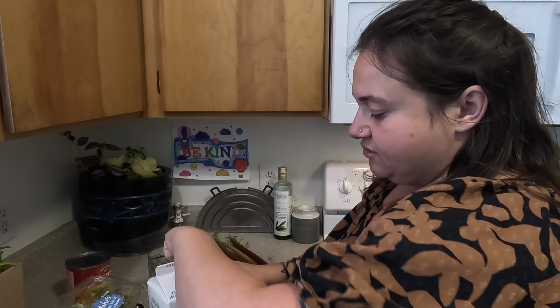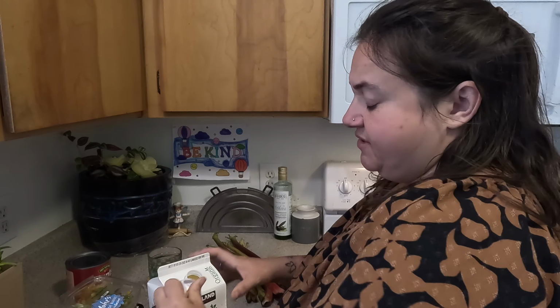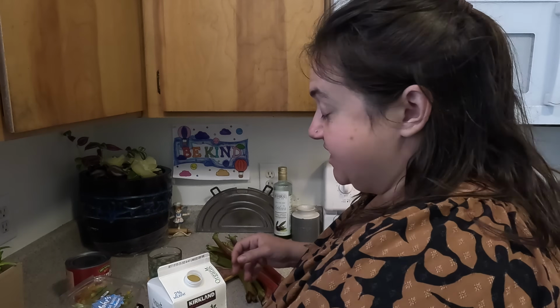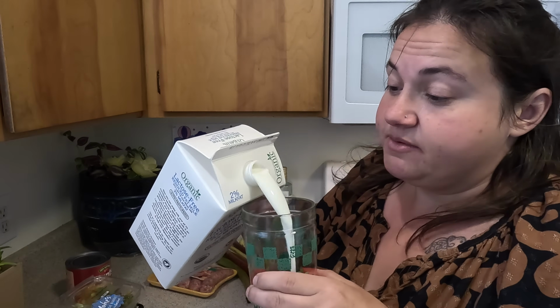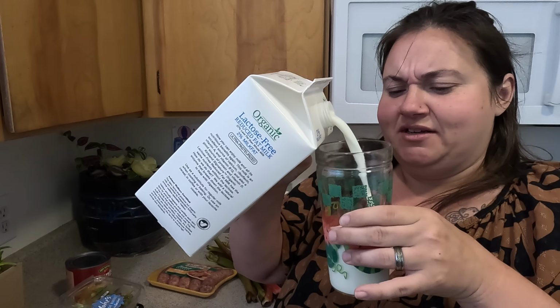And then I wanted to try this milk, because I don't know if I've ever had lactose-free milk. Plus, you know, it's past its best-by date, but that doesn't mean it's not good. Especially if it's sealed. Look at that, that looks fine. Alright, it's gonna smell. Smells fine.